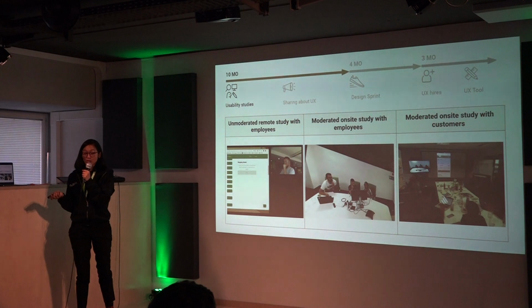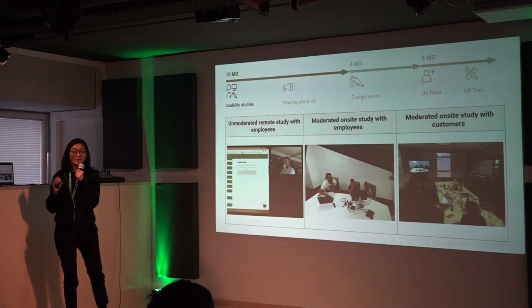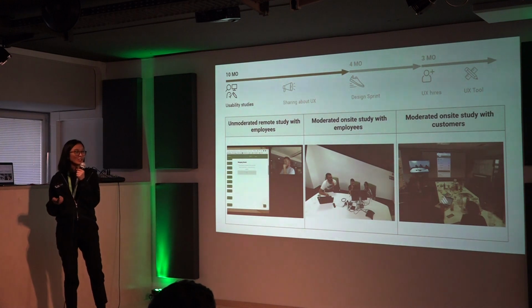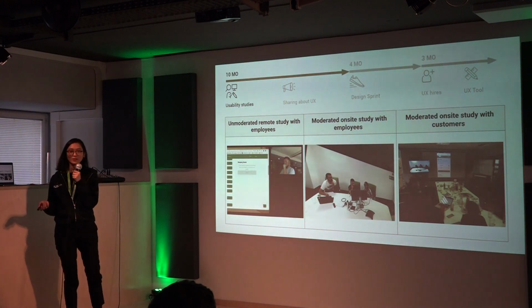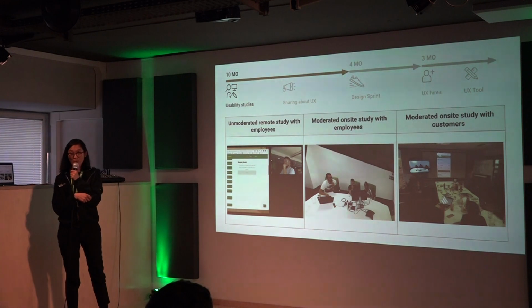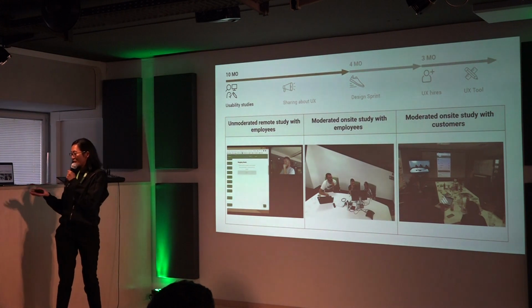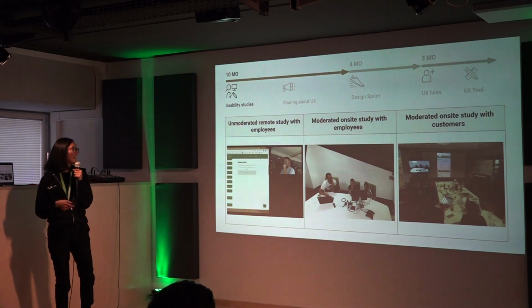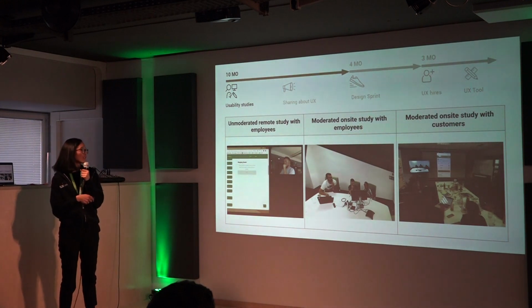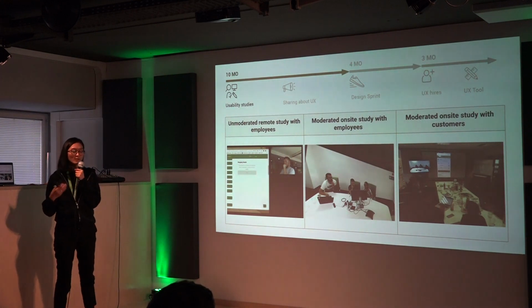We did a lot of usability studies, but as I said, I was hired as a UI UX designer, so I had no idea how to do research. So I started to learn from articles, from books, and by listening to podcasts. I started with something really small, an unmoderated remote study with our employees. FlixBus at the moment has 1,000 employees, so we want to make use of them. So we started with this small thing, and we already got something really valuable. Then we started to feel more confident, and then we advanced the process.